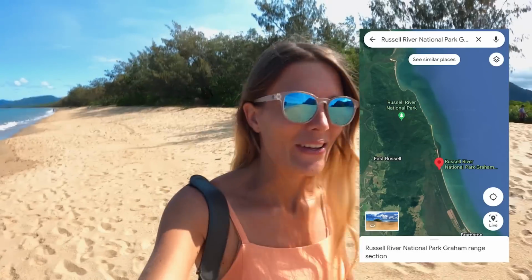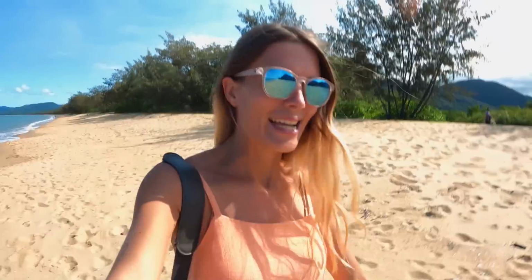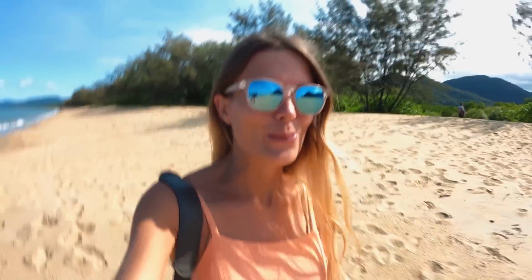Alright, so we're just going on a little walk along the beach of our campsite. I'd just never heard of this campsite. I was trying to find a beachfront campsite in Queensland. It's a long weekend here, so I was like, oh, no chance we'll find something. But I just looked on Google Maps. This is the Graham Ranch camping in Russell River National Park, and looking on the Queensland website, there was one site left, which was also the biggest one, which was perfect for the MOG. So we came here and it's absolutely stunning.